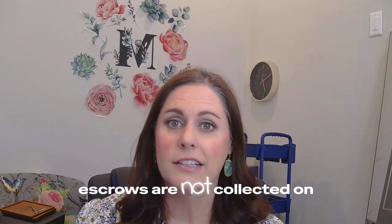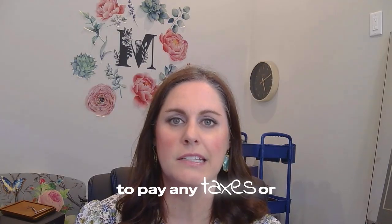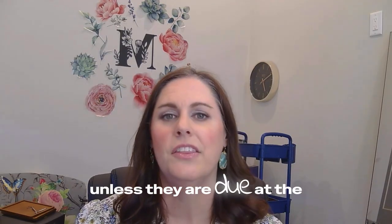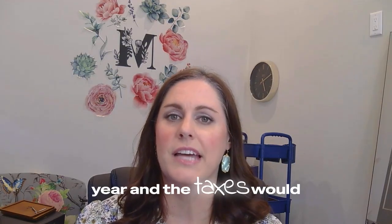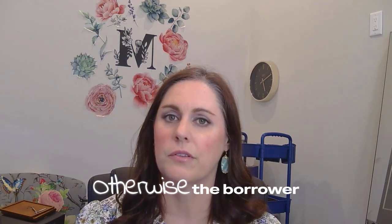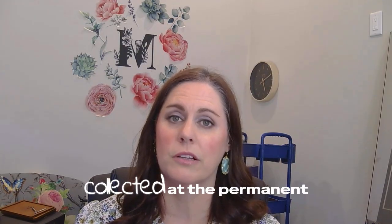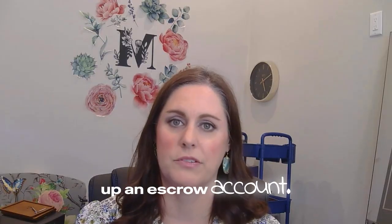Escrows are not collected on the short-term transaction. So the buyer is responsible to pay any taxes or insurance due at the time of the short-term loan unless they are due at the time of the short-term loan closing. An example of that would be if they're closing at the end of the year and the taxes would be due, then we would collect those on the short-term loan. Otherwise, the borrower would need to set up an account and put aside the taxes and the insurance because they would be collected at the permanent loan closing to set up the escrow account. But on the short term, we are not setting up an escrow account.